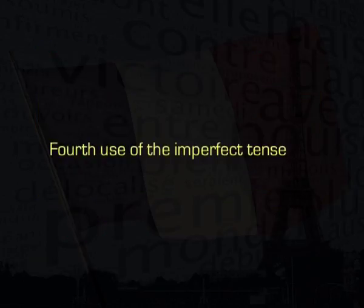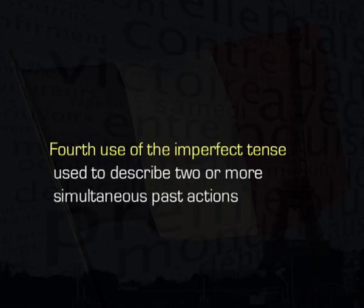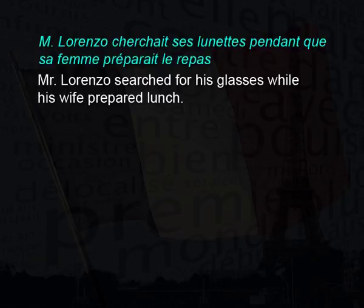Now let me show you a fourth use of the imperfect tense. Here, the imperfect tense is used to describe two or more simultaneous past actions. Monsieur Lorenzo cherchait ses lunettes pendant que sa femme préparait le repas. Mr. Lorenzo searched for his glasses while his wife prepared lunch.